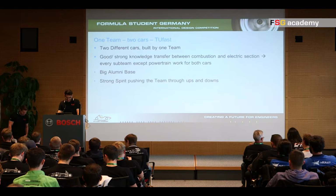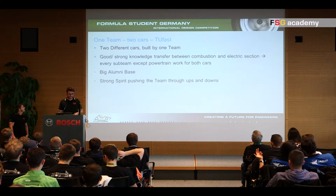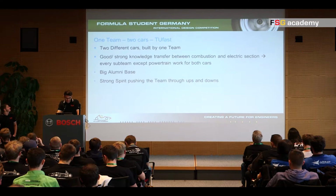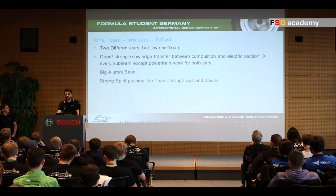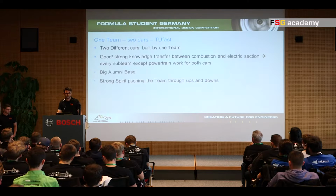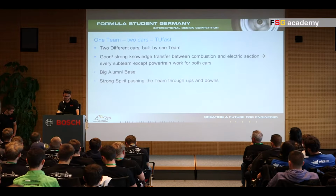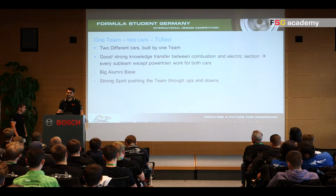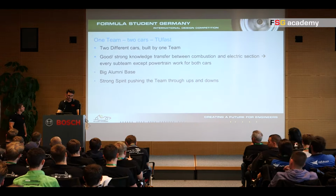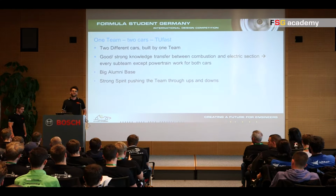Well, in 2015, we created a slogan for our team. It's "1 team, 2 cars, 2 fast." We are building 2 different cars, but it's very important for us that everybody knows we are 1 team. As you could see at the sub-team slide, we have suspension teams and a chassis team. They're building all together 2 different cars.